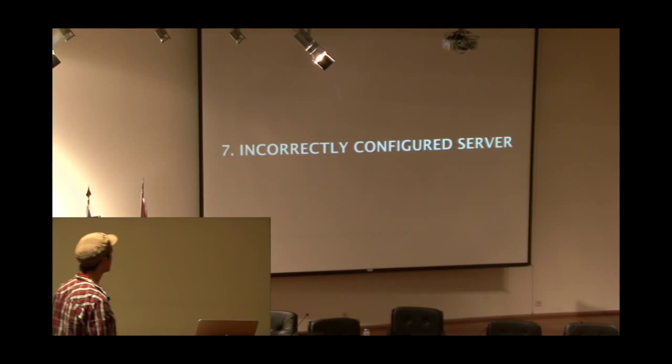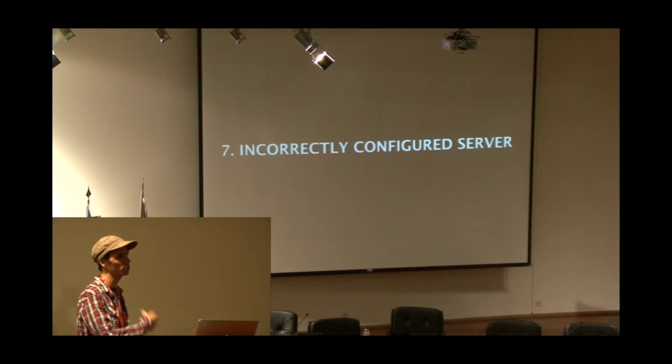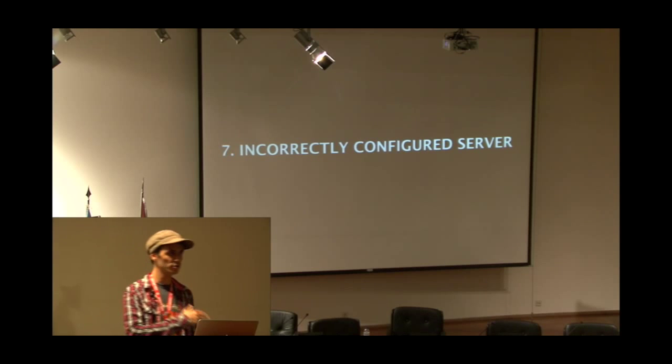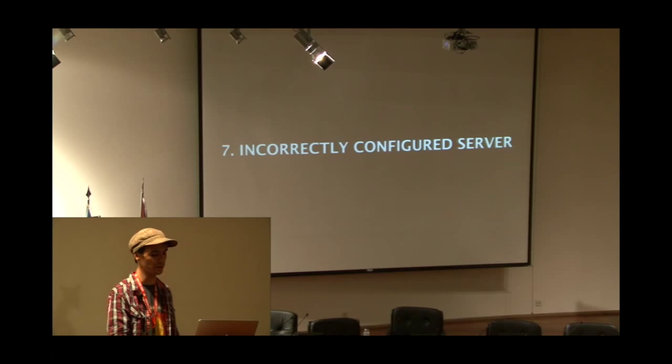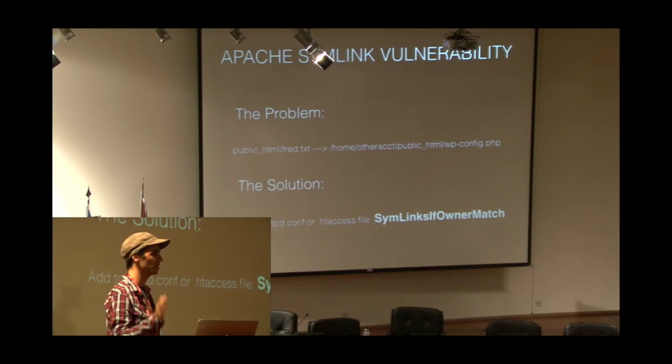The next thing is an incorrectly configured server, and what I mean is that, again, you should have someone who is able to configure everything for you so that it works flawlessly. Here's something that many people do not know. That's not a bug in the Apache web server, that's a feature. You can by default create a symbolic link from your public HTML, for example, some text file, to another account on the same server.